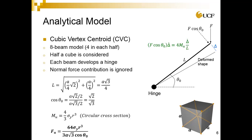Here we would like to remind that full plastic moment depends on the shape of the cross section. Full plastic moment of a circular cross section is 4 times sigma y r cube divided by 3, where sigma y is the yield strength and r is the radius of a strut. Finally, substituting these expressions here yields a collapse load of 64 sigma y r cube divided by 3a square root of 3 times cosine theta 0.